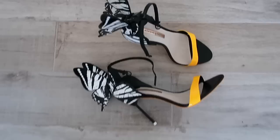And then for the shoe, I paired them with these butterfly Sophia Webster heels. You guys love these, and I think the butterfly on the heel matches the purse perfectly.